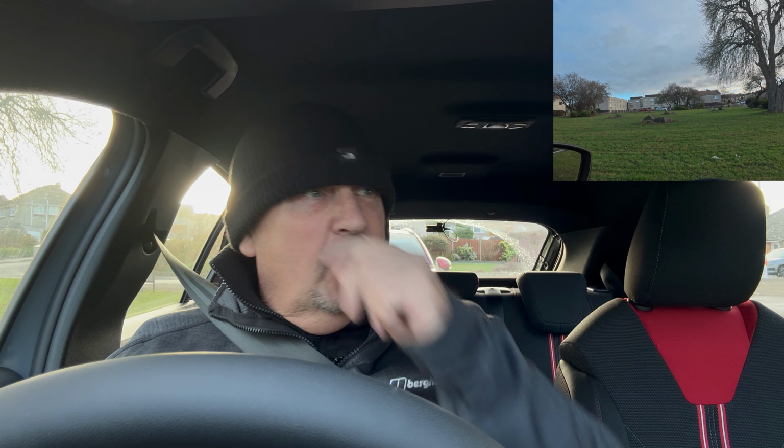Okay guys, we're going to head off. So I'm going to move off from here. I'm on the right hand side of the road. I need to remember that I need to check my left blind spot and signal if necessary.